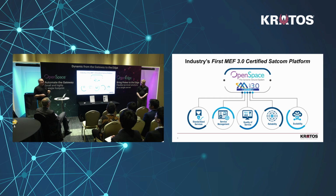manage. You have a set of quality parameters that you can work with, to always provide the quality of service you need. It ensures reliability and scalability. Scalability is very important here, so you can interconnect with different service providers. Everybody that adheres to the standard will be able to talk to this OpenSpace platform without a problem.